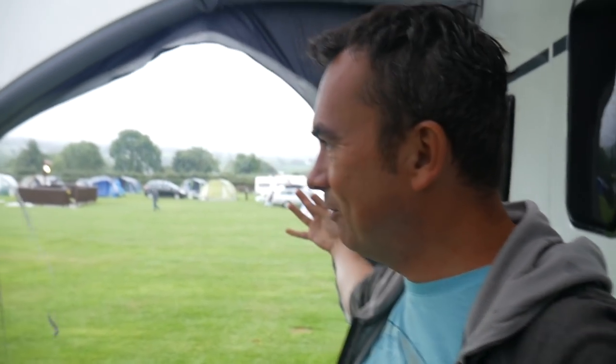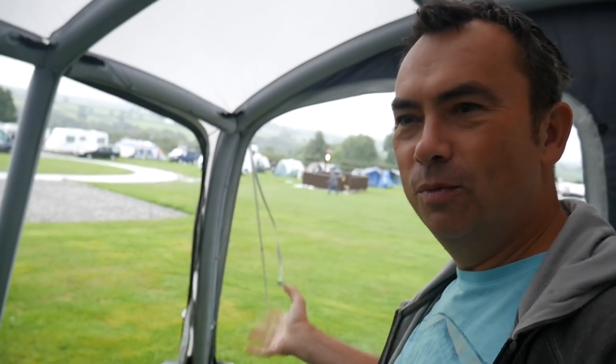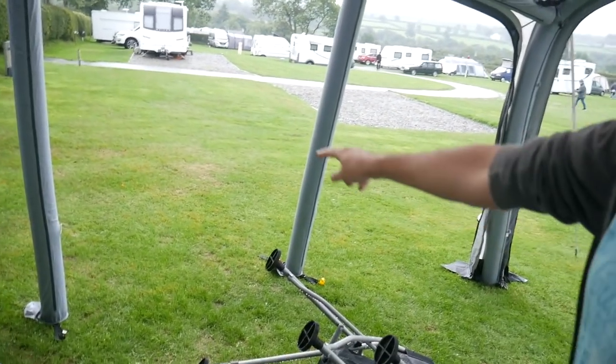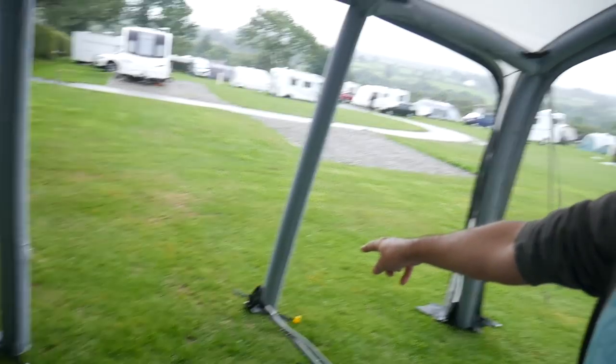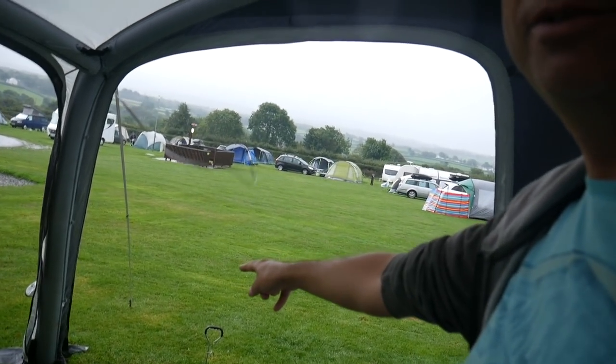Not because the water's coming in through the awning, it's coming in from the sides we left open. And of course, leaving the sides open with the wind catching, not so good. The awning is actually trying to take off. We've pegged it down. We've got some storm straps pegged out on the front.